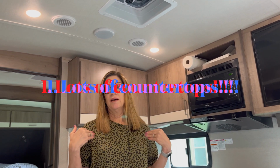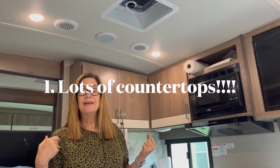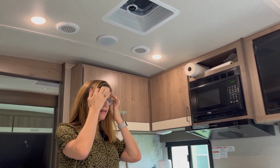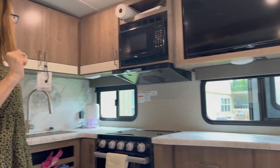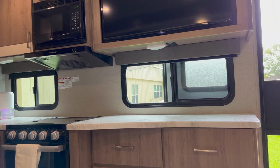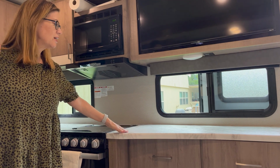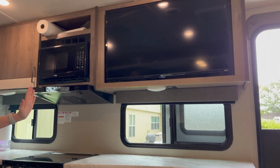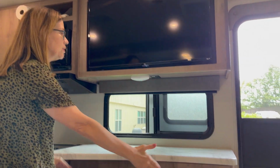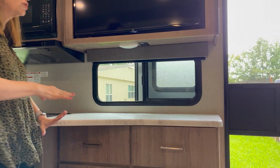The first thing that I love about the Grand Design Imagine 2500 RL is the massive amount of countertops that we have. And this is unique. I'm not sure when they started it, having the countertop over on this side. I know we have a 2022, and some of the older models, this is actually a cabinet with a TV, and so you do have a little bit more storage space.